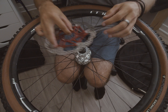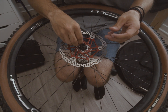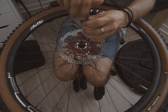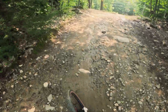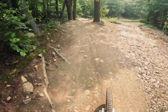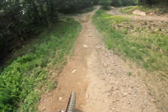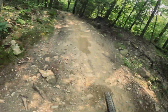So I was there and I recorded a bunch of GoPro footage. I just wanted to show you those and talk a little bit about the trails that I like. First up, we're gonna jump into Cat's Paw. Cat's Paw is an intermediate trail. It's super fast, super flowy, really good for learning how to scrub rollers and ride berms. This is Cat's Paw.